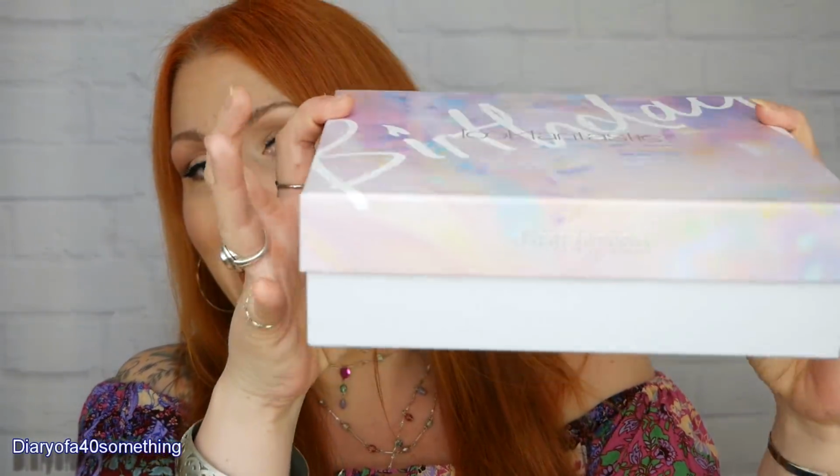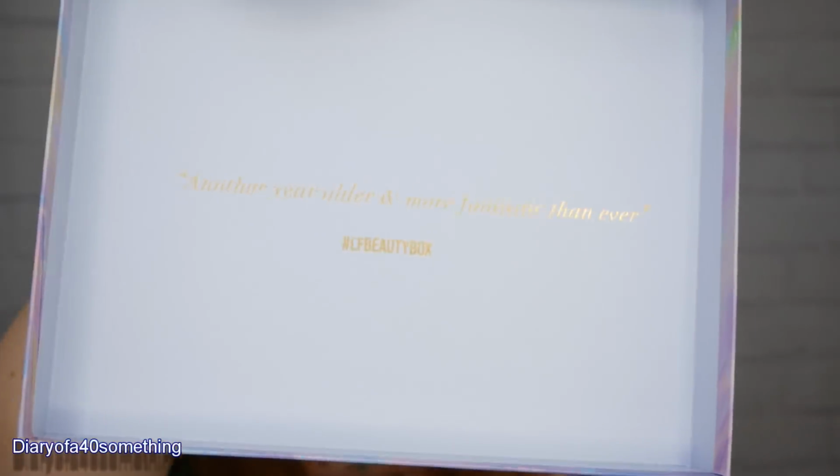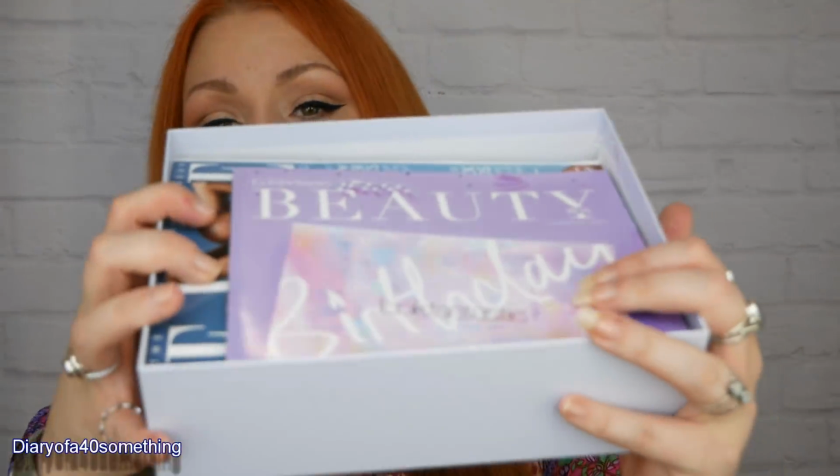So let's open it up and see what we got inside. There's always a quote in the lid and it says, "Another year older and more fantastic than ever," referring to themselves. So this is what it looks like.